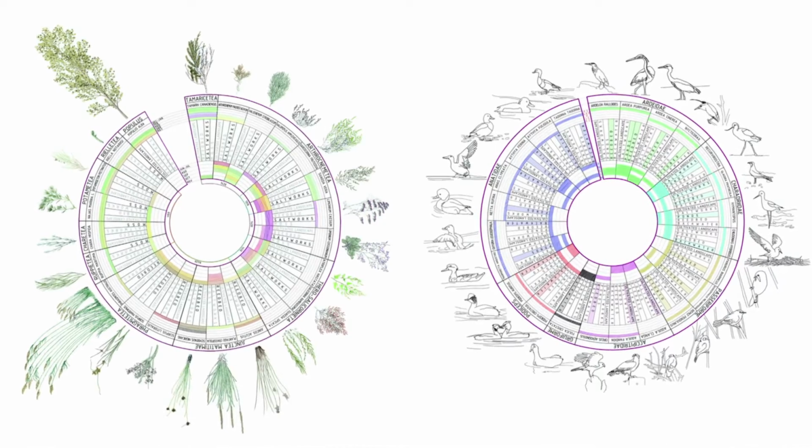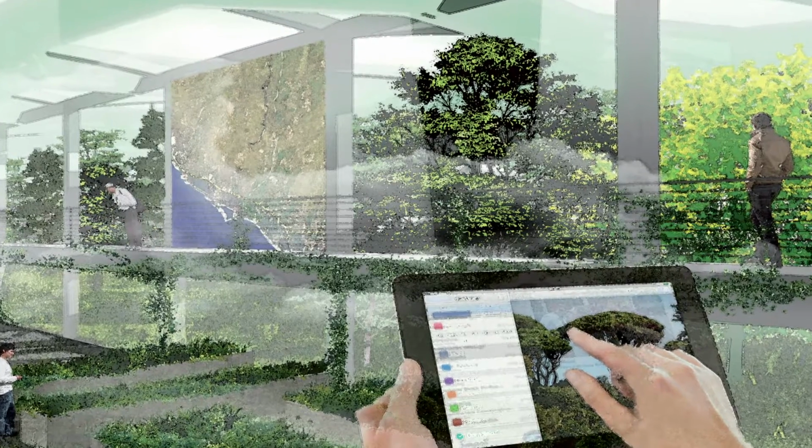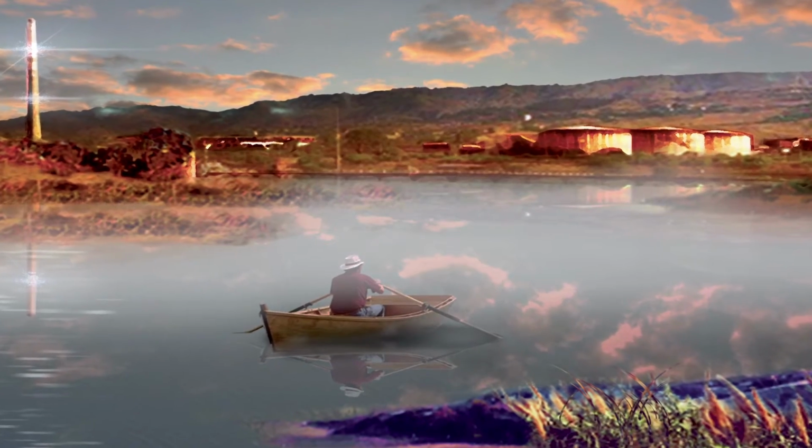The master plan includes a tree nursery, a museum and research center, offices for start-up companies, and other interventions. My project is sustainable because it listens to the nature.